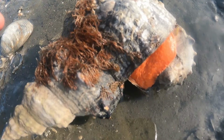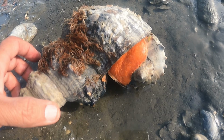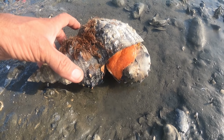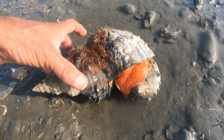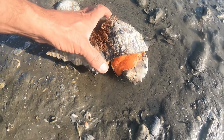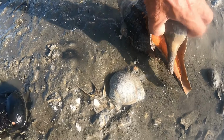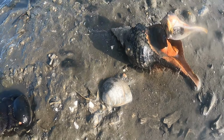This one here is a Florida horse conch. Have you ever seen this? And we've talked about it. This one, look at it, is eating a whelk. You see how the conch is eating the whelk? Actually, whelks will eat whelks, and conchs will eat them. They eat each other. And this one, I don't know if I rescued it or not, but I just decided to look at it. Look at him, he has him there like that.